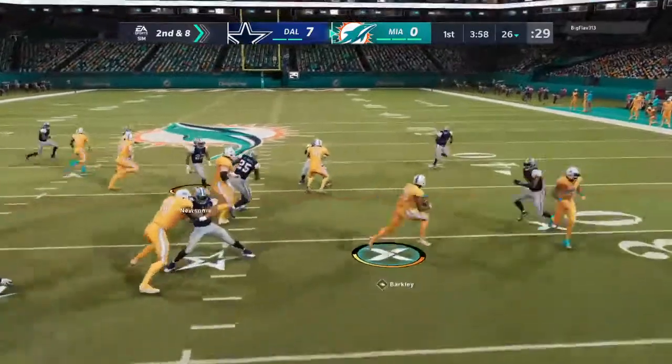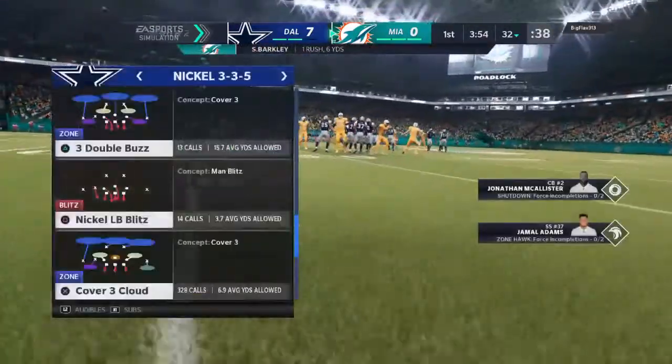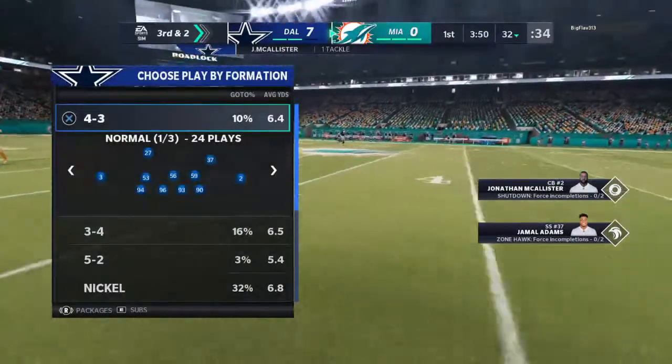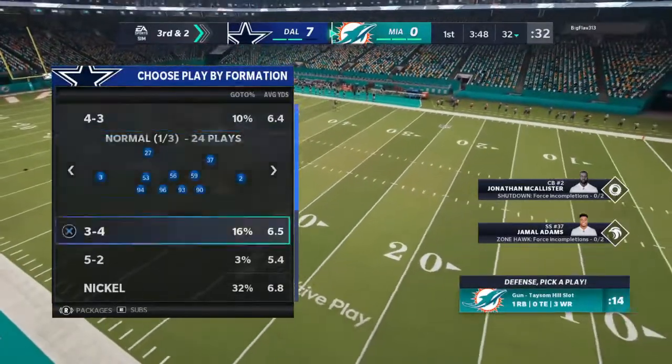On the ground, this is Saquon Barkley. And he'll push his way forward to about the 32. It's a gain of 6, moves him to a manageable 3rd and 2 situation. A quick burst there, and he nicely bit off a pretty decent gain.